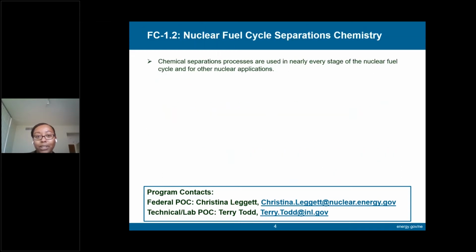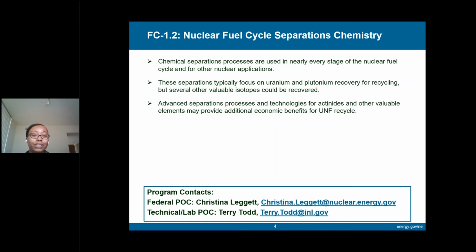So the second topic that we have is on nuclear fuel cycle separations chemistry. This is a broader topic than the first topic. As you all know, basically every stage of the nuclear fuel cycle, from mining and milling all the way out to reprocessing and recycling, involves some form of chemical separations. You probably also know that these separations are usually focused on uranium and plutonium recovery for recycling and or for other uses in the fuel cycle.